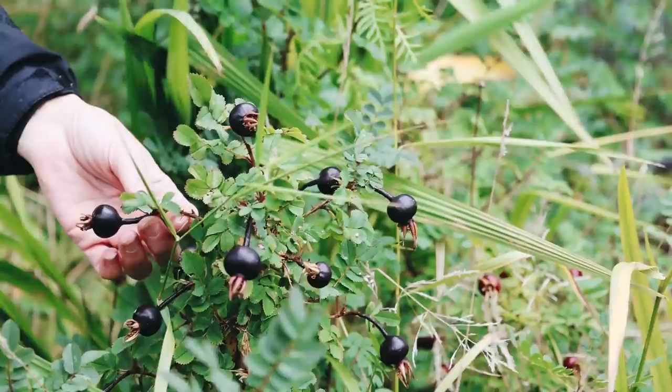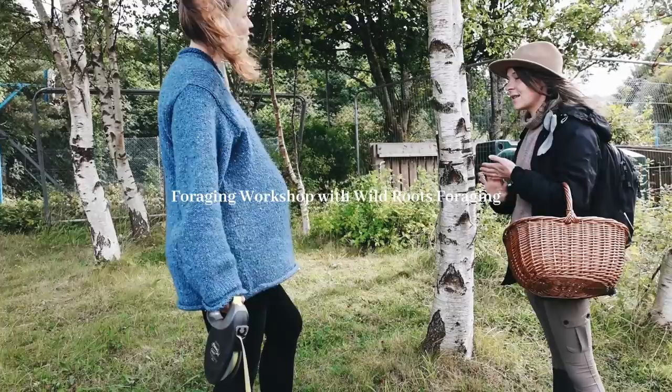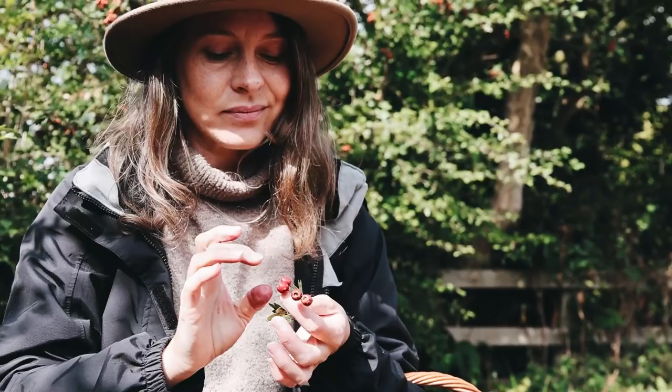That afternoon, we headed to meet Lucy, who runs foraging workshops. She took us on a little wander in a small woodland, explaining the health benefits of different plants and trees.